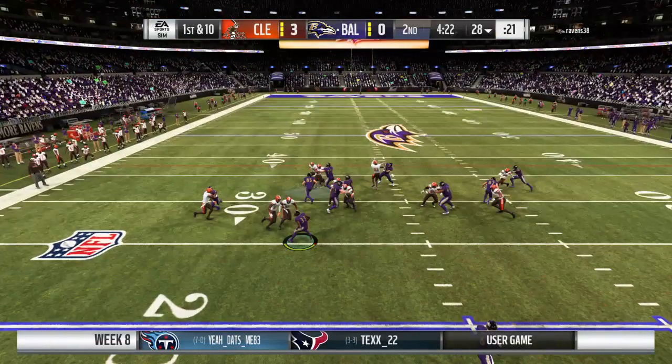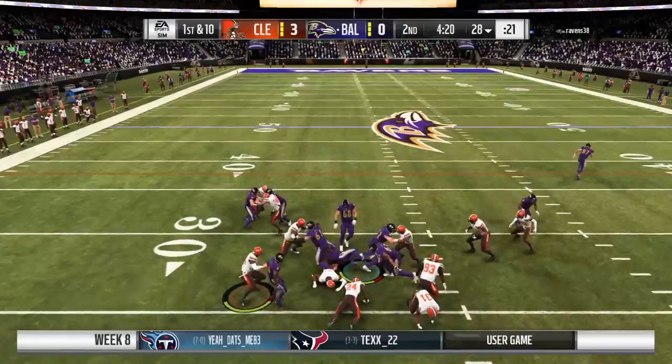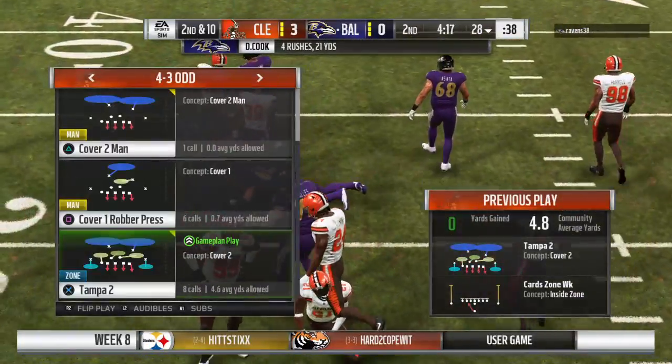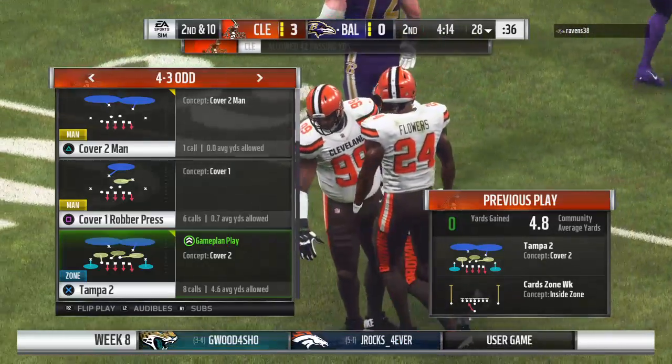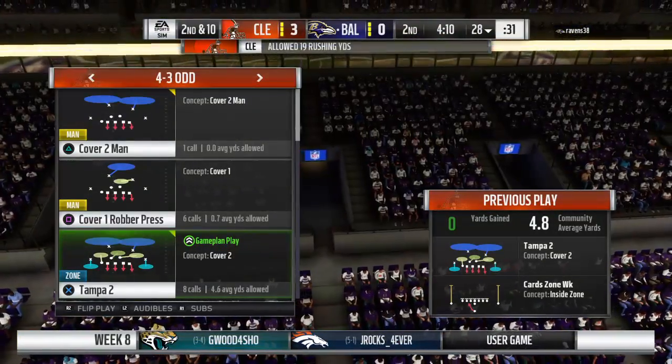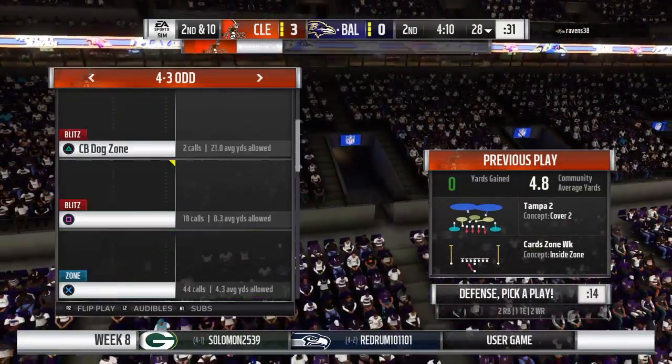Here's Cook. And nothing doing. He's immediately taken down at the line of scrimmage. Tackle coming from the safety, Trey Flowers. Off the corner. Where'd he come from? Well, I guess he came off the corner, but really nice play.